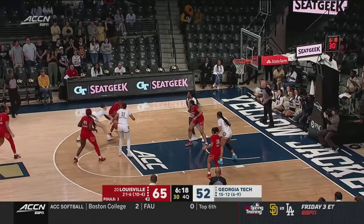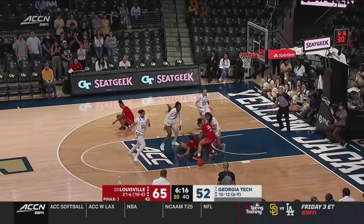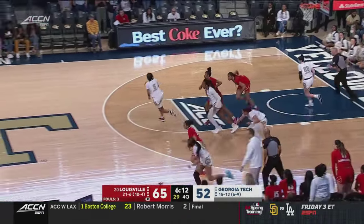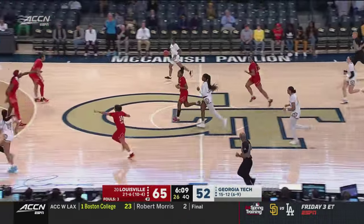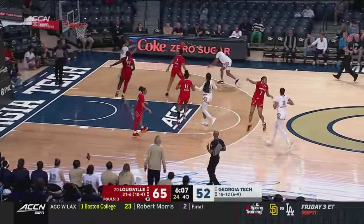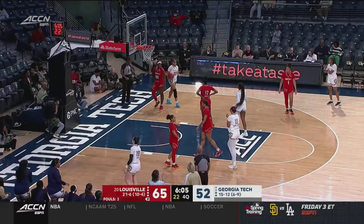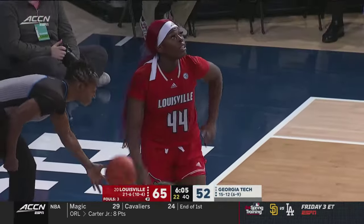Sydney Taylor, short. Who wants it? A scrum. And finally claimed by Georgia Tech. Tech getting all the loose balls and not allowing Louisville to have any second chance opportunities. Boy, one more bucket here and things start to get interesting. And a foul called on Cochran. That's her third.